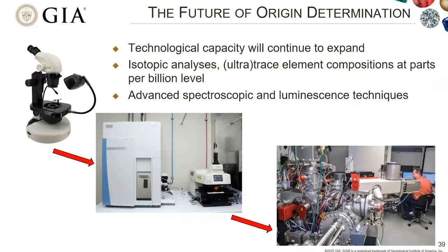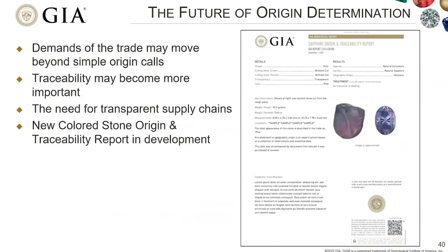And finally, another thing to touch on is what's happening with origin. Origin has been around for a while, and you may have heard of the term traceability in recent years. This has become a bit of an offshoot of origin determination in the colored stone gem trade. Traceability is about capturing a more transparent supply chain from mining to cutting to the market to the consumer. So basically having more transparent supply chains in every aspect of the trade.